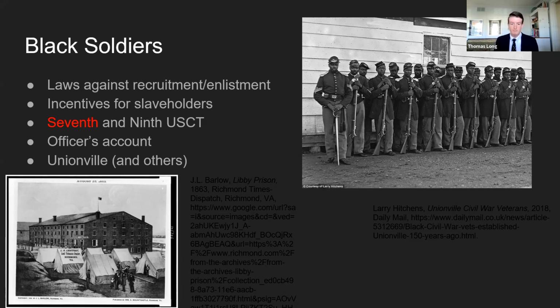By the end of the 19th century, Unionville was sort of on the decline. It sounds like a lot of the residents actually wanted to move into Easton to have more business opportunities. But Unionville still exists today. The church is still established, and a lot of the descendants of these soldiers still live in the town today.